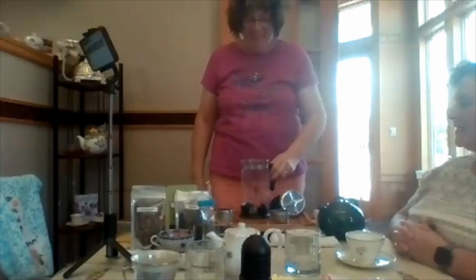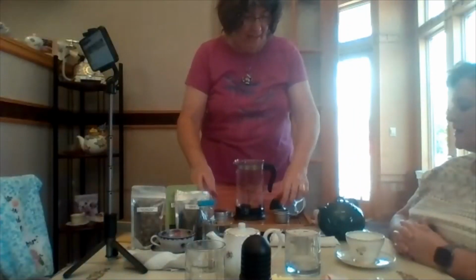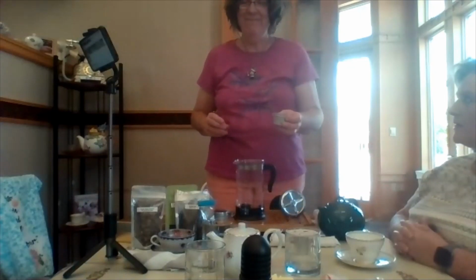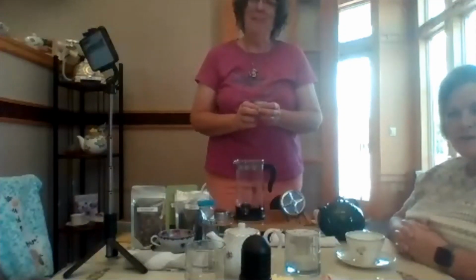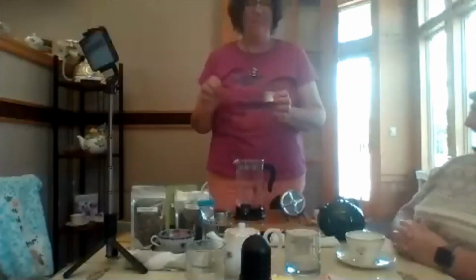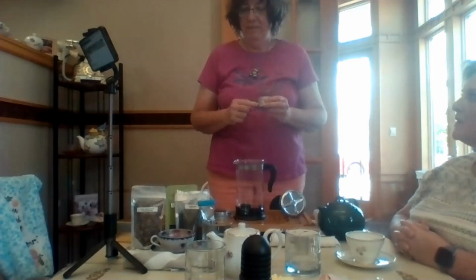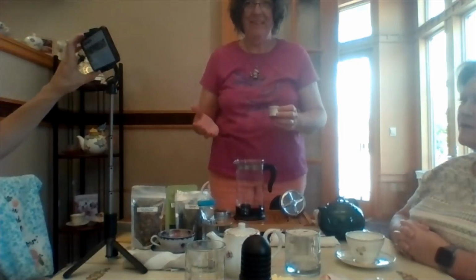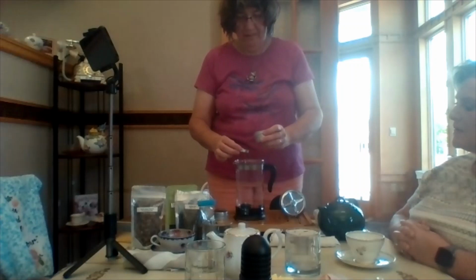Okay, I have emptied my pitcher, and this is the BOPF, which means, what's the B mean again? B, broken orange pekoe. Broken orange pekoe fannings. Fannings, that's what the F means. And is this from the same plant as the other? And that's because of the shape. It's because of the shape of the tea, and how it was processed. Okay. Correct.